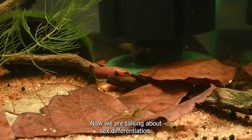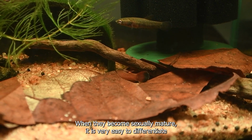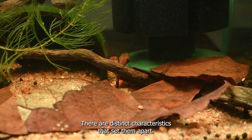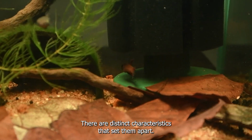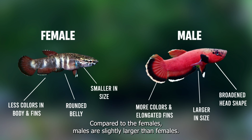Now we are talking about sex differentiation. When they become sexually mature, it is very easy to differentiate between males and females. There are distinct characteristics that set them apart. Males have more pronounced orangey red coloration on their bodies and fins compared to the females. Males are slightly larger than females.